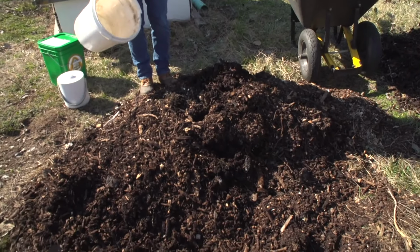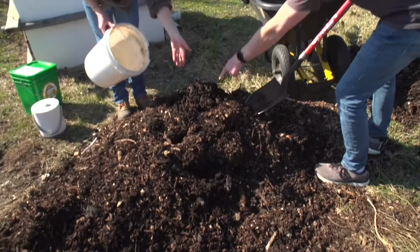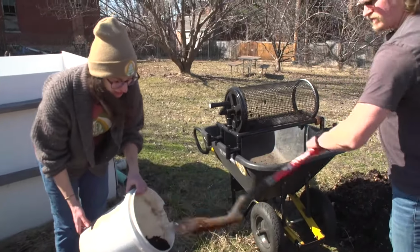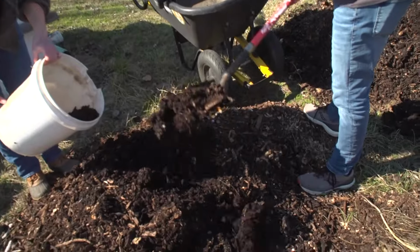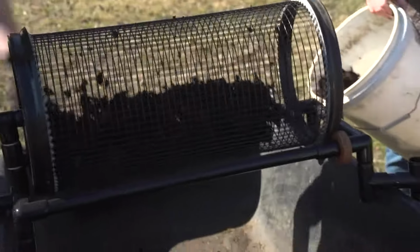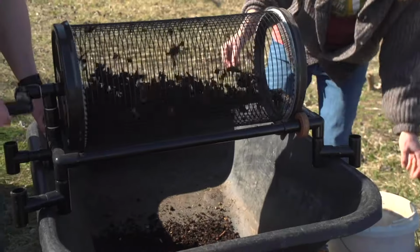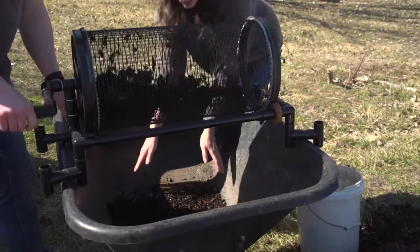After 3 to 6 months, the compost is ready for the final step, sifting through the finished product to remove large objects and pieces that may need more time to process, like bones. The fine stuff comes out the bottom, and this is finished compost ready to throw in your garden.